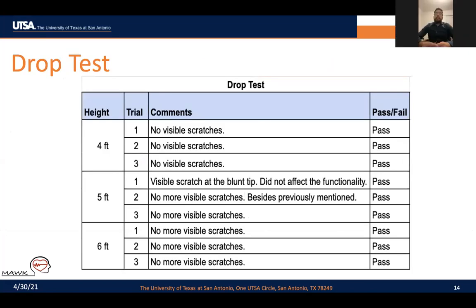Here we conducted a drop test. We dropped the device at specific heights. We chose 3 different heights: 4 feet, 5 feet, and 6 feet. We received the same results for each of the tries because we conducted 3 tries for each. The only difference was the first try of the 5 foot, where we saw a little bit of scratch near the tip of the device, but it really didn't affect any functionality.